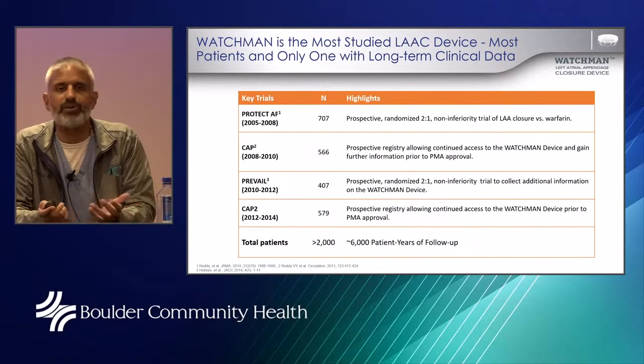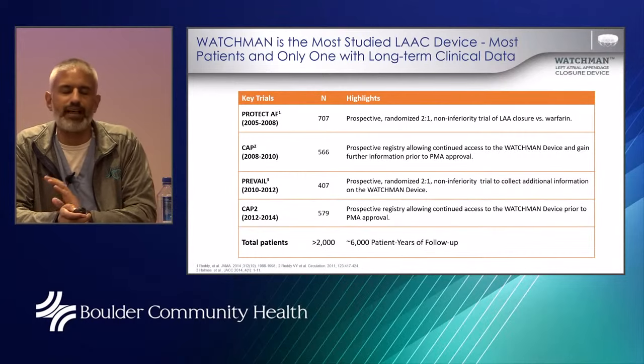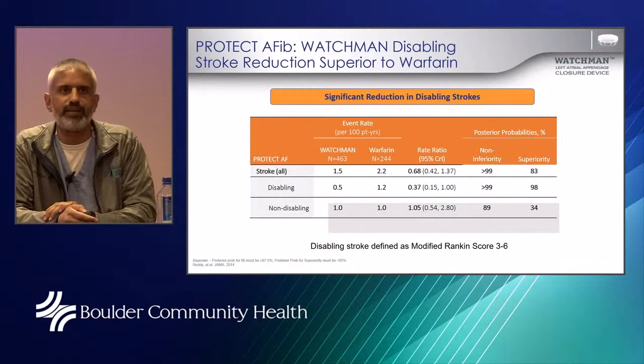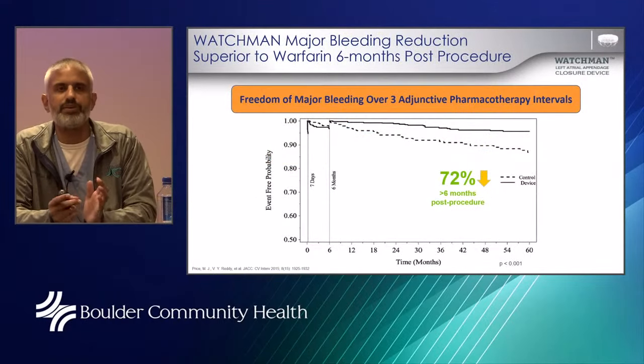So this is just going a little bit into the data because people always ask, well, why does it work? How do you know it works? Well, there's been thousands of patients enrolled in trials for the last 10 years that show that this device is very effective in patients who cannot tolerate long-term blood thinners. We've seen significant reduction in disabling strokes with utilizing this device when compared to blood thinners. There has been a massive reduction in freedom of major bleeding with utilizing this device. 72% reduction in major bleeding with utilizing the WATCHMAN device.